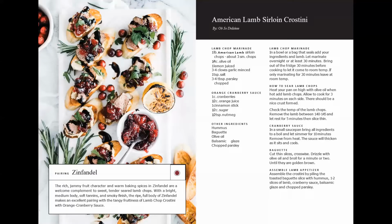like that. So in the case here, we've got an American lamb sirloin crostini, and with that is this delicious orange cranberry sauce. You could prepare this dish as a full entree if you want and have a couple crostini on the side, but this is actually a really great appetizer to be serving around the holiday table. But the Zinfandel, what's great about it, as opposed to sitting down with the Cabernet Franc that's going to have the big structure and more tannin that goes well with that long, slow cooked lamb shank, this has a little more buoyancy.